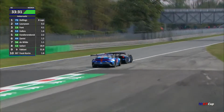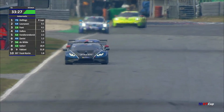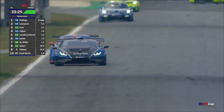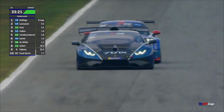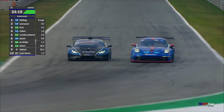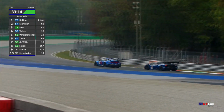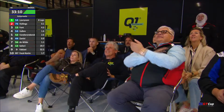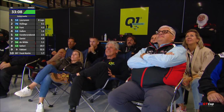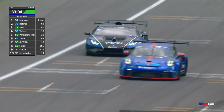That's the place though. The fight for the front continues between Charlie Hollings. Jan Lauritsen has thrown absolutely everything at the Brit. And look in the background, Jaume Font is starting to catch the both of them. Lauritsen around the outside, tries the move. He's done it. What a pass by the championship leader. Just sends it on the outside of the Parabolica after shadowing him for the first half of this race. Finally, Jan Lauritsen goes through.